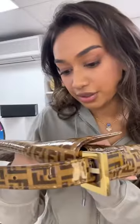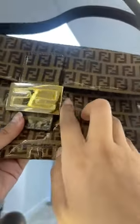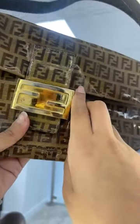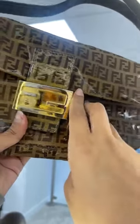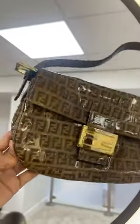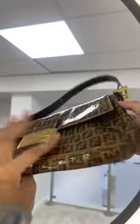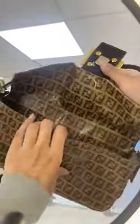No, there's no tarnish on the hardware, Chrissy. Let me just show you. There we go. Let me give you a close up. You can see here, it has gold and silver mixed together. But other than that, condition is very good to excellent. There's no scuffing at all or scratches. Even the inside, it's super nice and clean.